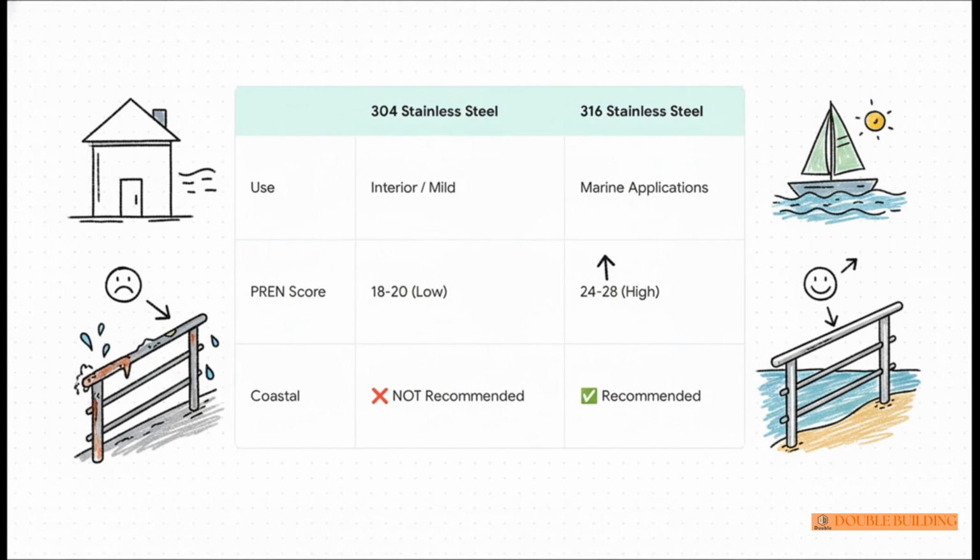Okay, here is the key. You have to understand this. Not all stainless steel is created equal. The difference between grade 304 and what we call marine grade 316, it comes down to one magic ingredient, molybdenum. This gives 316 a much higher PREN score. Just think of it as a corrosion resistance rating. And as you can see right here, 304 just does not cut it for coastal homes.